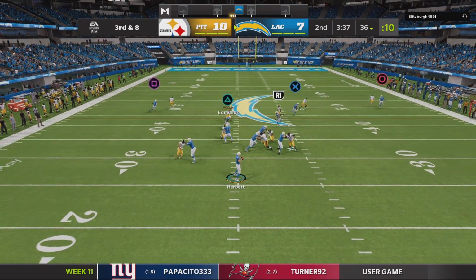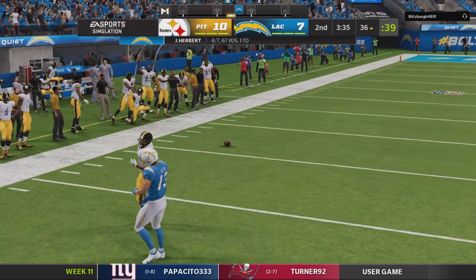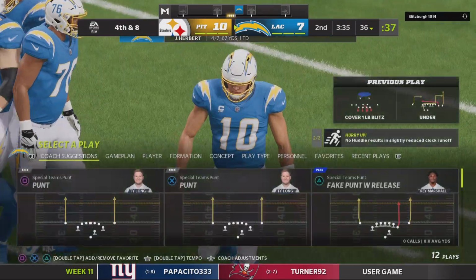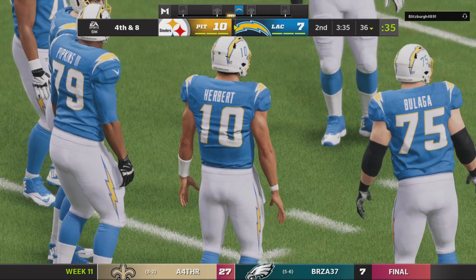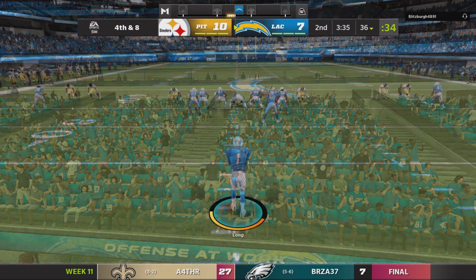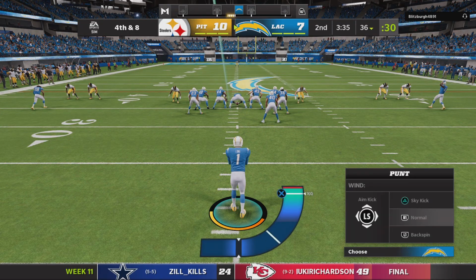Herbert now. And that will be incomplete. How about some applause for the defense there? They forced him to throw that one into coverage, and just like that, they're staring at a 4th down. Well done. Here's Ty Long now, as he'll kick it away for the 2nd time.